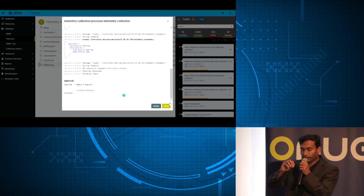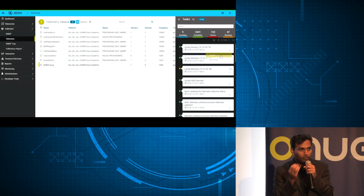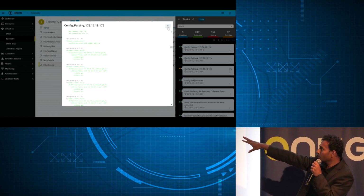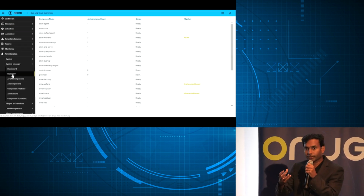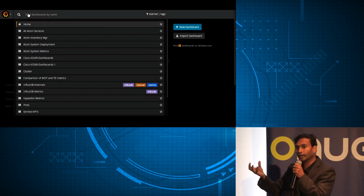So once it is approved, the Atom is going to auto-generate the commands for various devices, whether it's the Cisco or Arista or Juniper. As you can see, it's going to show you the Cisco CLI that is going to push to the devices. Now the device starts sending the telemetry data to the Atom platform, and you can see that data in the Grafana dashboard.